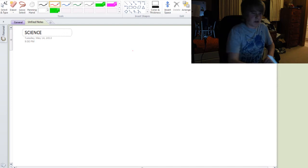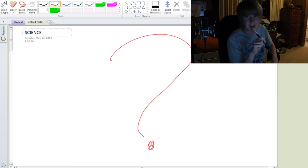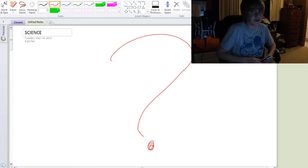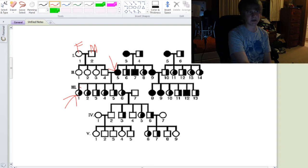So we're going to start off: what is a pedigree? It's a chart that shows how a trait is passed on from generation to generation. It looks like this. A circle represents a female, while a square represents a male. If a shape is empty, not filled in, it means this person does not carry the trait. They're unaffected by the trait. While if it is filled, it means this person is affected by it. If the person is heterozygous for the trait, it shows them as being half-shaded.